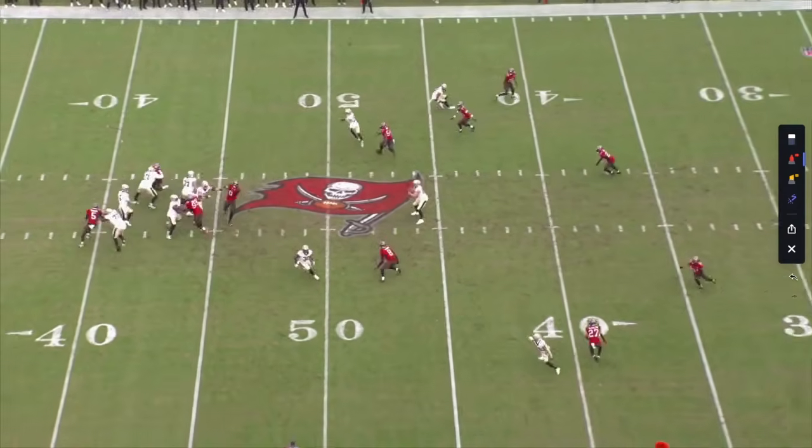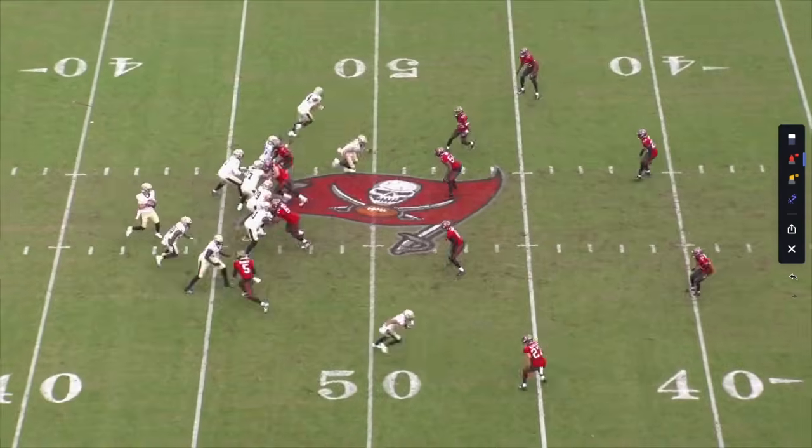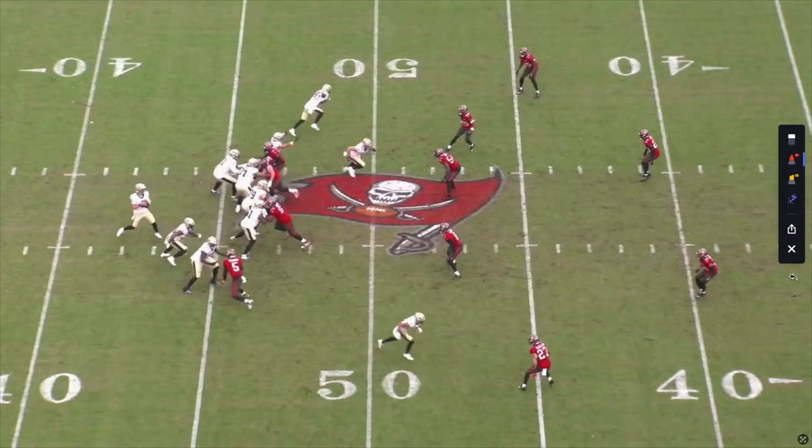All right, here's another similar type Hank concept that we talked about before. Over the ball, boom, we've got the curl flat there. And again, back, seeing it. See him come back and just feel down the middle.